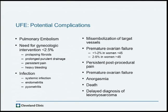stay in the hospital. However, if a patient comes back with shortness of breath, tachypnea, anxiety symptoms, do think about pulmonary embolism. For gynecologists, it's a low chance that we will need to do anything for those patients. But mostly it would be due to prolapsing fibroids or leukorrhea with a purulent discharge or pain, and so there may need to be a hysteroscopic procedure performed in order to treat that.